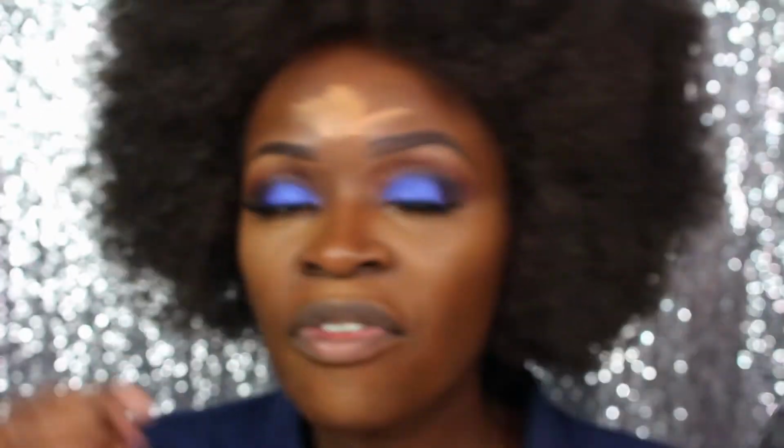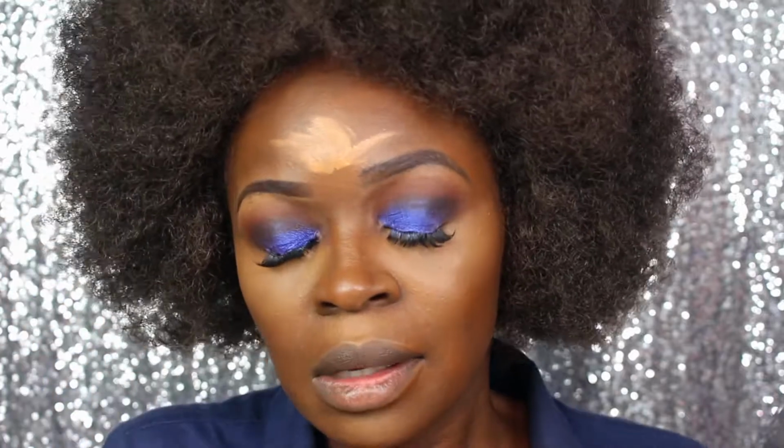You might think that the foundation was a little orange or too red. I prefer my foundation slightly bit more warm. Then I can tone it down with concealer. That's how I've always liked to work. Next, I'm going to take my HA Crimson powder and just set the highlight.